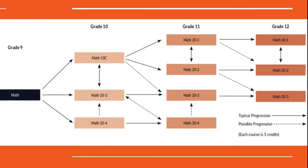The progression through high school math classes look as follows. Students entering from grade 9 who have achieved a mark of over 65% are usually recommended for what you see here called Math 10C, which stands for Math 10 Common, which is a little bit more of a challenging academic course. Students can also enter at either our -3 or -4 levels, depending on their level of proficiency from grade 9. As a student progresses into grade 11, they can choose a subject stream that is more specific to a post-secondary program they may want to enter.